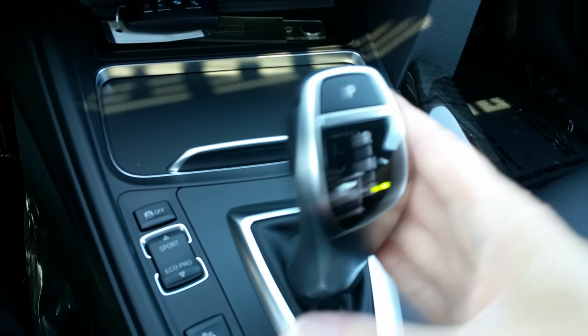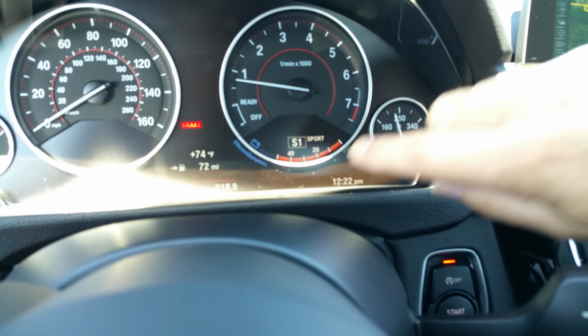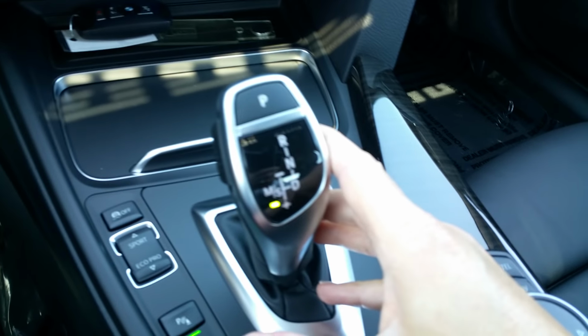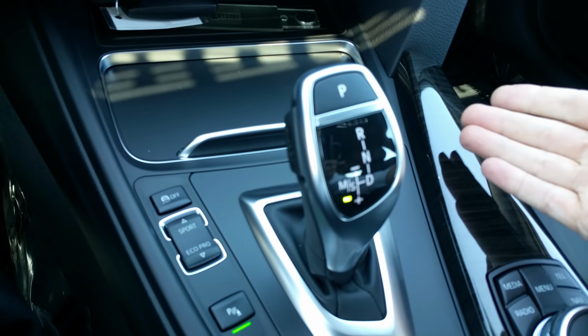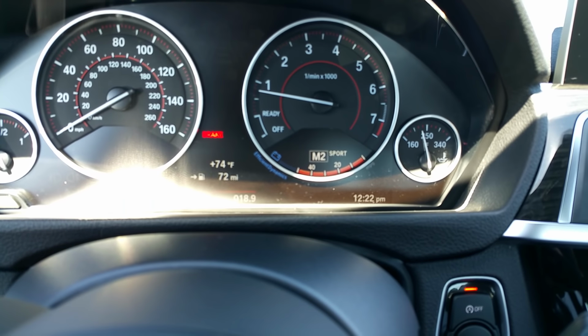But let's say I'm in drive and I'm over in my sport automatic mode. When I pull this over, it's going to say S1. It's an automatic with attitude. That's what I call it. So it's just more a performance setting for shifting, hanging out in the gear a little bit longer. Now from here, you could push forward and do the manual, and you can see there, M1, M2.